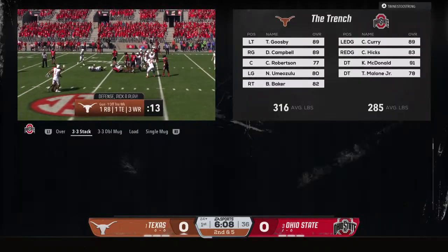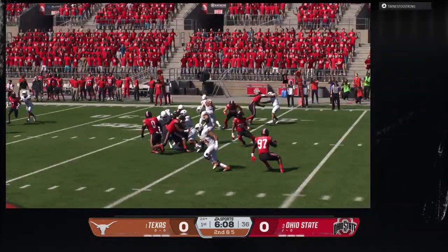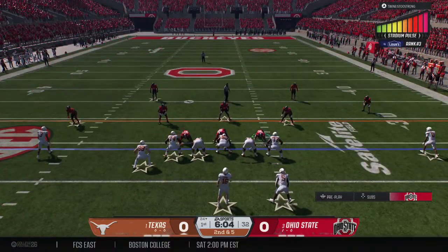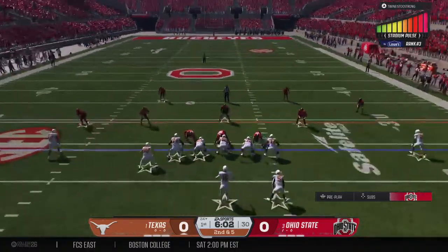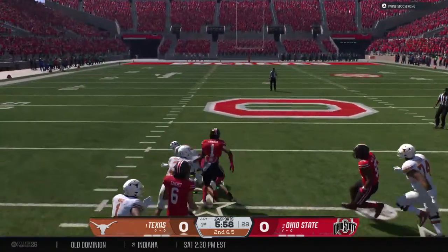25. Nice solid run here by this back. Did a nice job of just finding that lane, picking up some positive yards there on first and 10. It's early, but this crowd is fired up. Listen to this noise here. This is going to be tough for the visitors today.